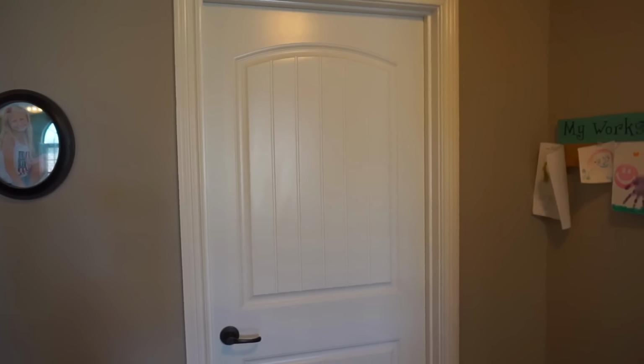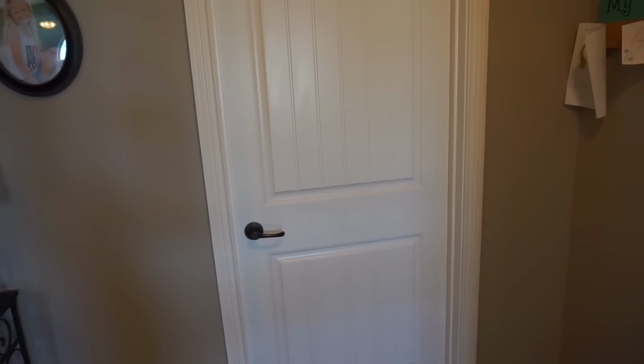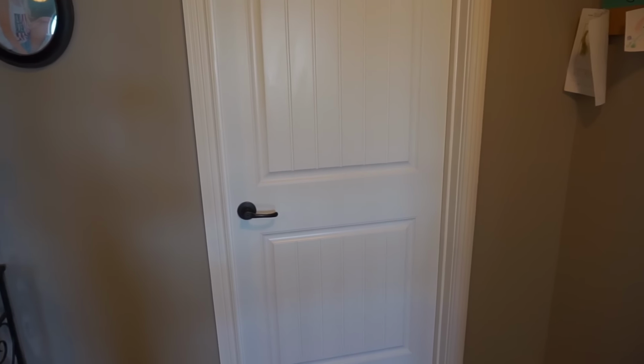And this is our guest room. I'm not going to open the door in there because right now it is serving as a storage room from Christmas. We've just not gone in there and cleaned it out, and I really need to do that. And then here is Madeline's room.